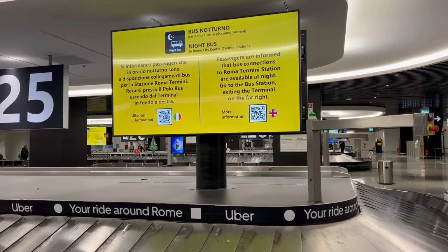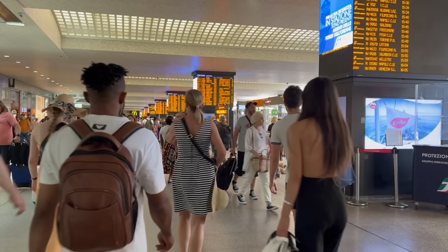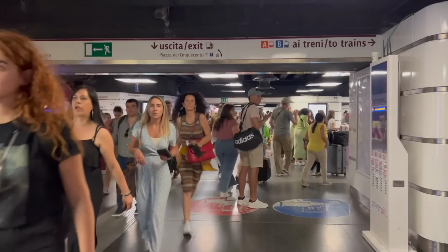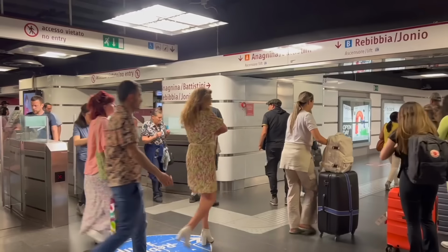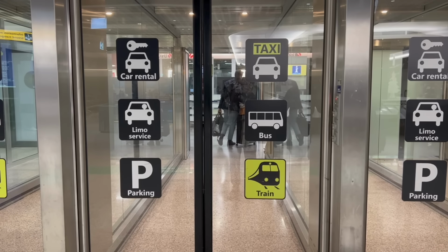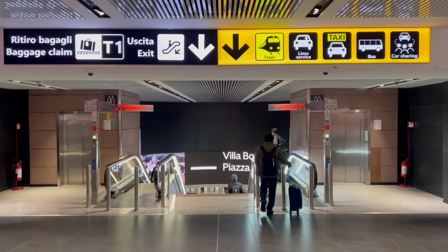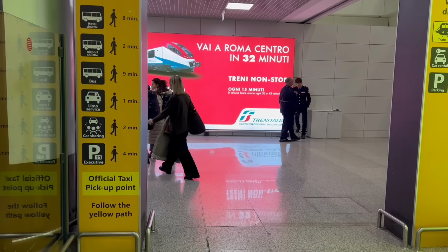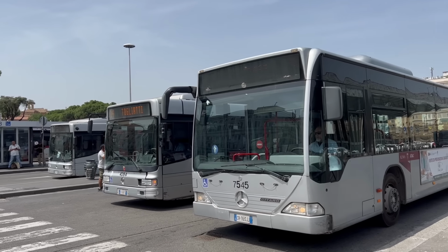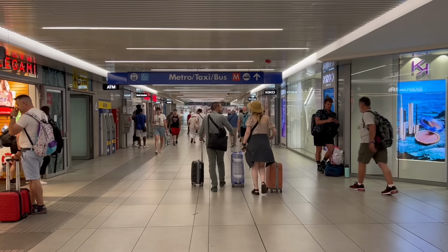Now, the cheapest option from the Fiumicino Airport to the center of Rome is a bus to Rome Termini. And again, once you arrive from the Fiumicino Airport to Rome, you'll be able to connect to both metro lines A and B. Just like with the Leonardo Express train, there will be signs all around the airport leading you to the shuttle bus, which departs approximately every hour just opposite from Terminal 2. The whole journey from Fiumicino to Termini will take about 50 minutes, and the current price is 6 euros.